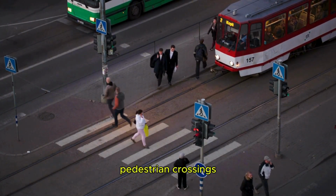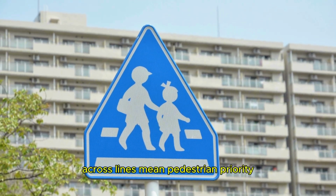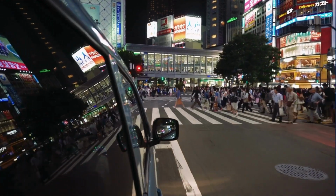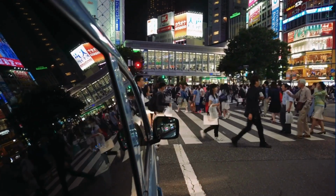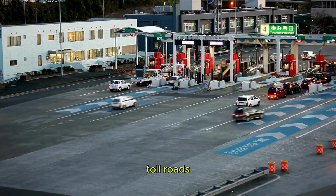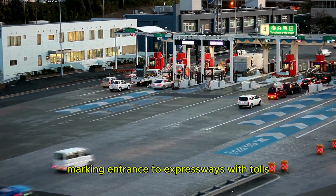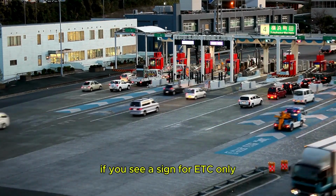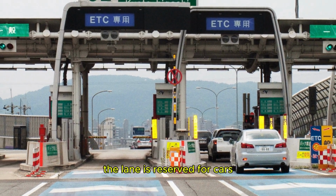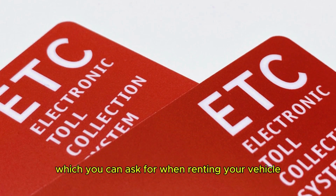Pedestrian crossings. Blue rectangles with a person walking across lines mean pedestrian priority, and you must always stop to let them cross first. Toll roads. These signs are green, marking entrance to expressways with tolls. If you see a sign for ETC only, it means the lane is reserved for cars with an electronic toll collection card, which you can ask for when renting your vehicle.